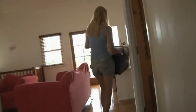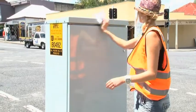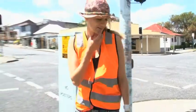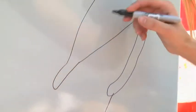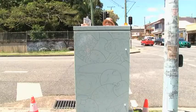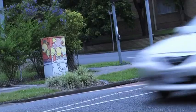Can get started. Am I doing it right? When I started my first box, it took me about 3 trips to come and get it finished. But by the end of it, I was painting sort of 3 boxes in 2 hours.